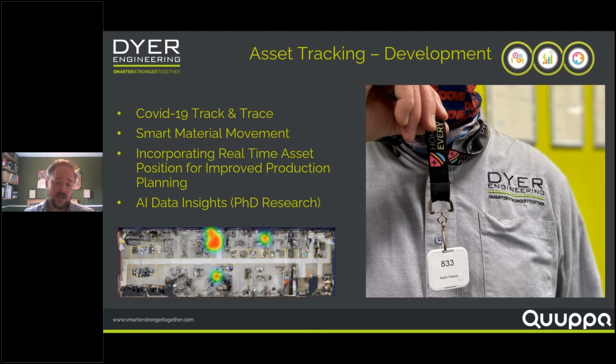And again, this demonstrates that once you have this technology and it's bedded in, it's only constrained by your imagination. Once you've invested and you've got it, you can then start to leverage it for a multitude of solutions. We never thought that when we first brought this in, we'd be able to use it to help prevent the spread of COVID-19, especially looking at the risk profile of our business.